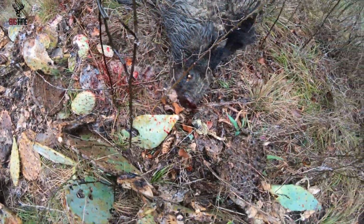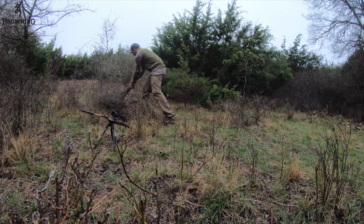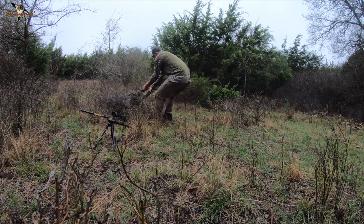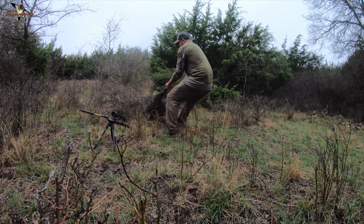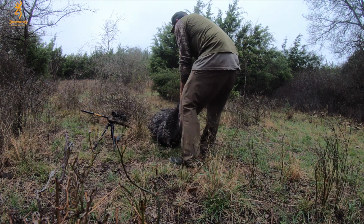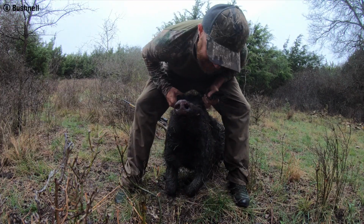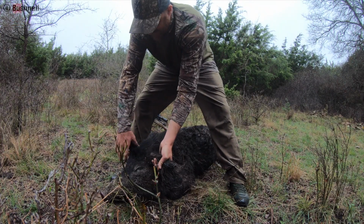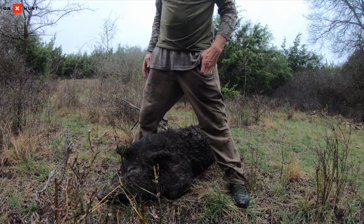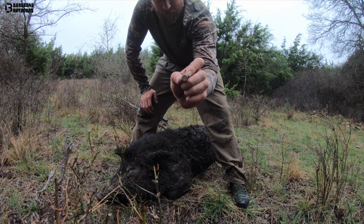No blood everywhere. Oh, he's bigger than I thought he was. Crap, I can't even move him. You see that old ugly rascal? Look at that. Oh, yes, sir. Stamped one this morning. That's what we like to do.